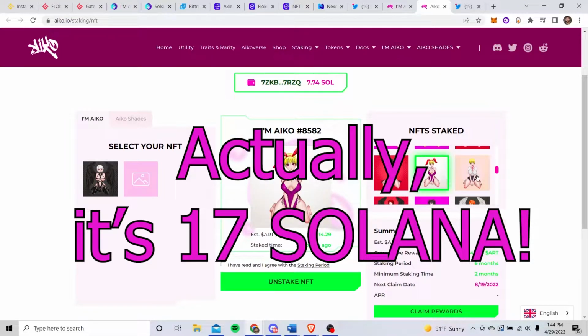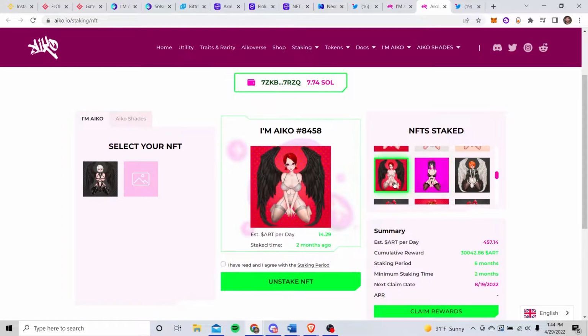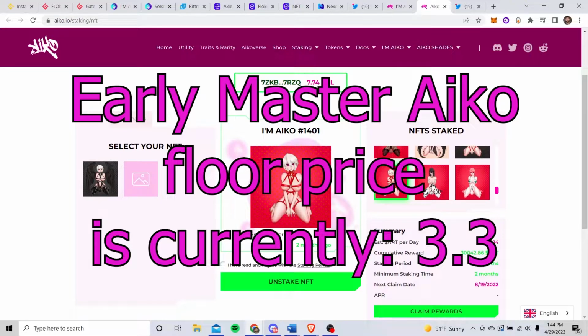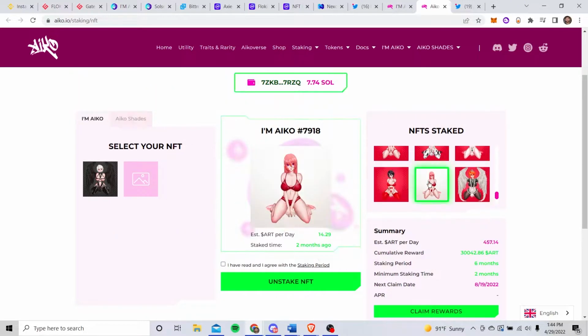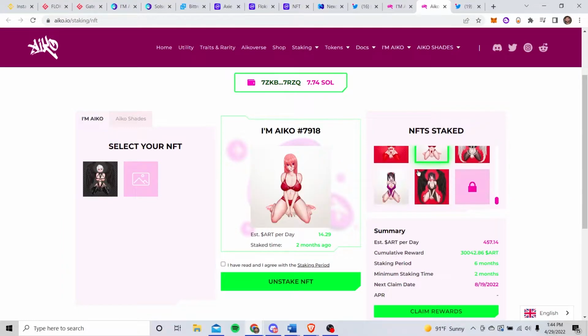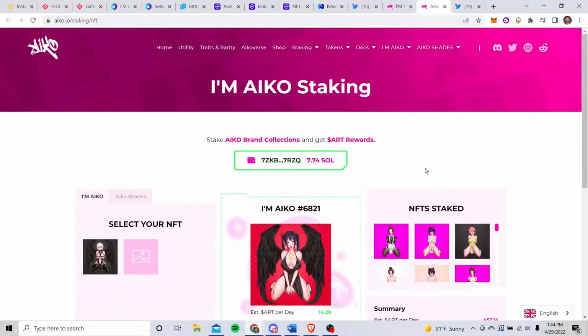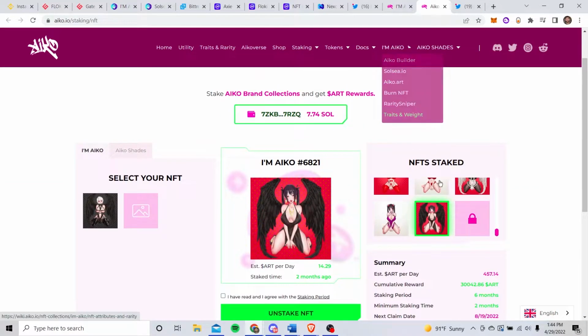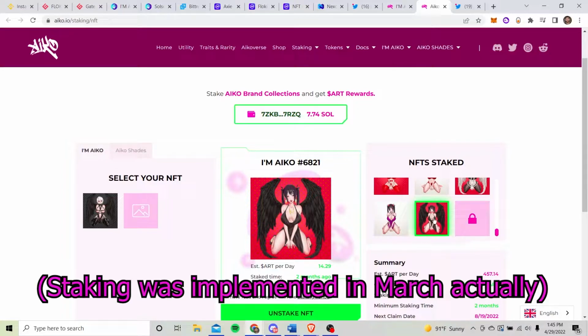But I have a bunch of early masters in here. There's two of them right there. See if I can find, there's another one, and another one. So yeah, I have 7 altogether. And I have a bunch of these staked, and on average, I'm earning almost 500 art per day. The staking period is 6 months, and the longest one that I have had staked is apparently still only 2 months, because the utility for staking was only implemented at the end of February.